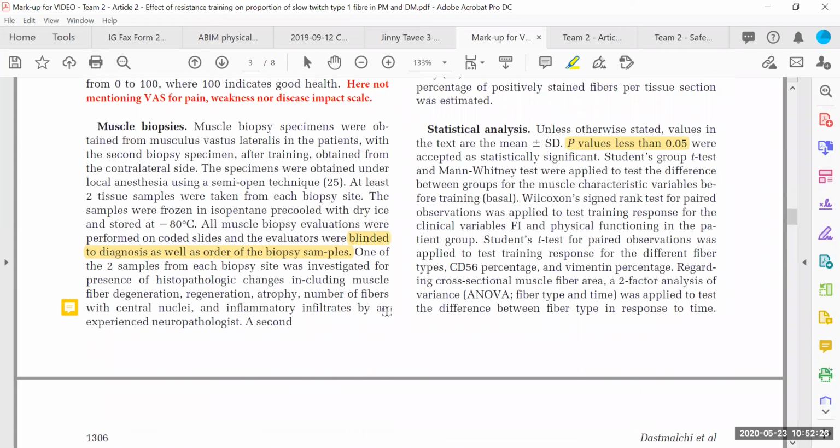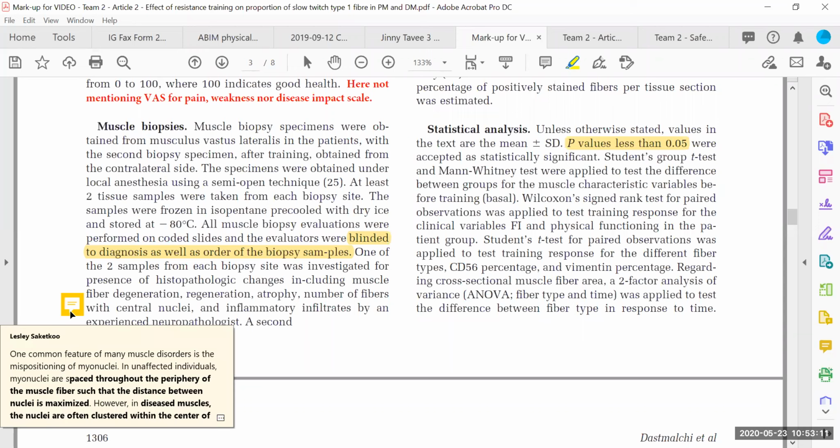So going to the muscle biopsies, what is great to see here is that the muscle biopsy reading was blinded for the pathologist who was reading the muscle biopsies. They were blinded to whether they were controls, whether they were pre or post exercise. So this is a strong strength of the study. They were blinded on all counts, whether it was a healthy control, person with PM/DM, whether it was a before or whether it was an after, and they mixed up the sequence of the samples. So that's really important.